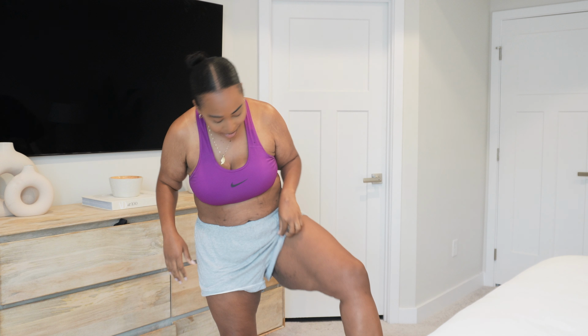But yeah, so both of those areas will definitely get done. I also have loose skin on my legs, but this area has improved. So I'm going to show you a before. This is what the loose skin on my legs was looking like before. And this is what the loose skin on my legs is looking like now.